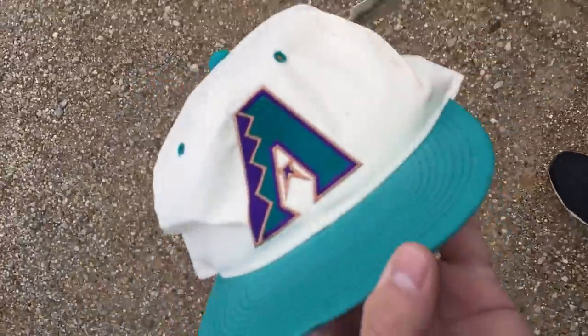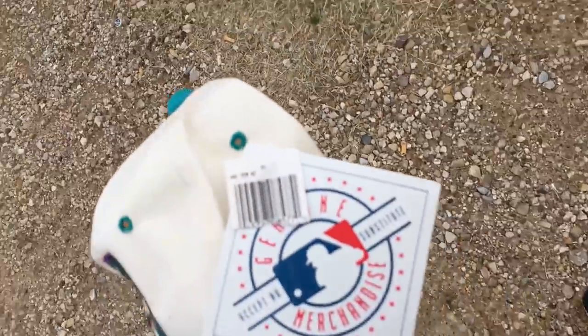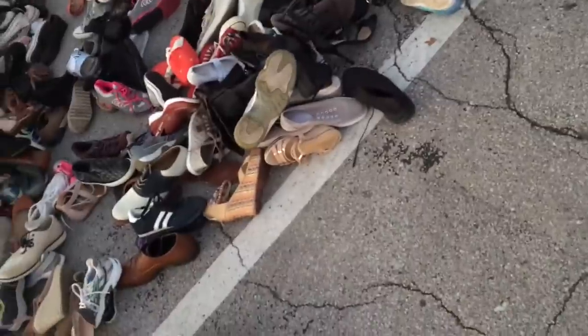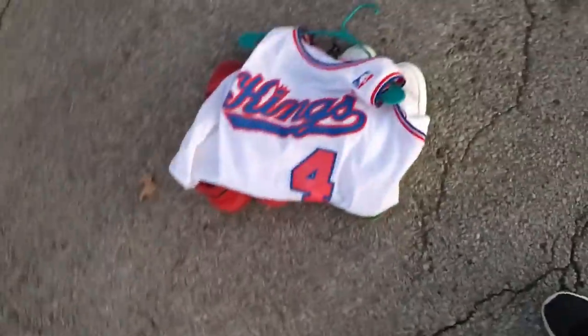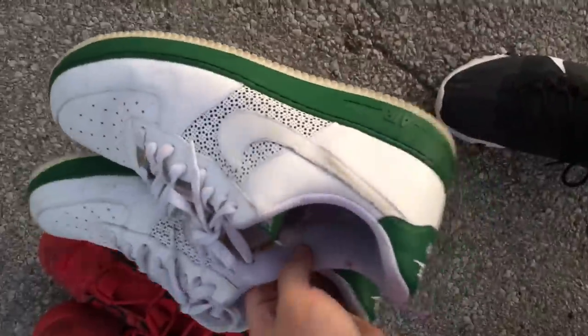$2. Brand new Arizona Diamondback snapback. Five signatures. She usually gives me the hats for $1, but she said $2 this time, which is understandable because this one's new. So out of the $5 pile, I dug this stuff out. We got the Chris Webber Kings jersey. And we got a pair of Chicago up tempos and a pair of faces.